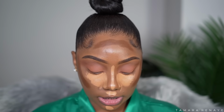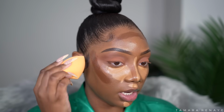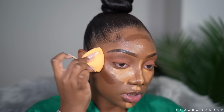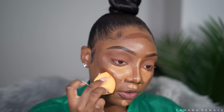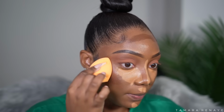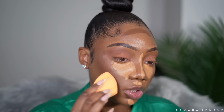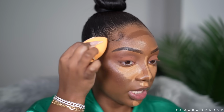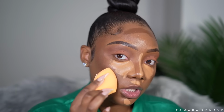And my sponges are nice and clean, so I'm gonna go right in and blend out my contour color first. And then I like to do my highlight after. And I'm just being careful with where I am blending out and positioning this product. It's looking dark, but it's okay because when I apply my powder and stuff, I can diffuse it and make it look good. But that's why I started using Truffle, because I found that this was giving me a really, really dark look.